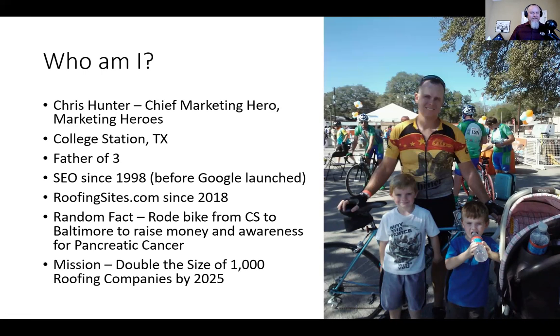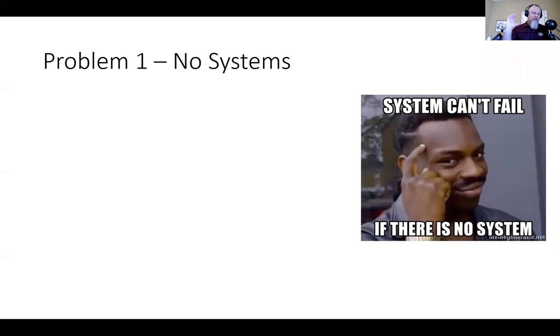The mission of Roofing Sites, by the way, is to double the size of 1,000 roofing companies by 2025. So we've got a good way to go on that, but that's our BHAG, our big hairy audacious goal. All right, so that's all about me. So let's talk now about problems, right?